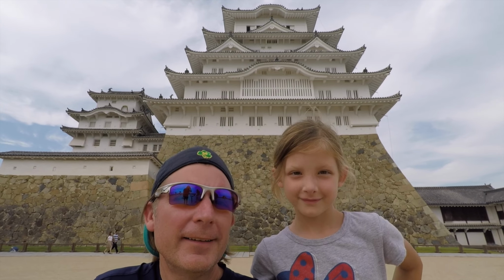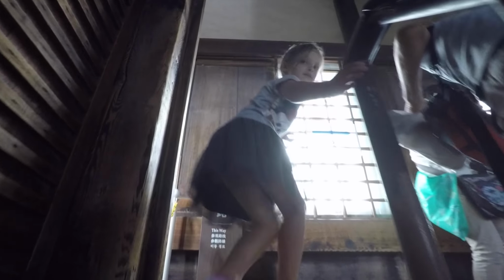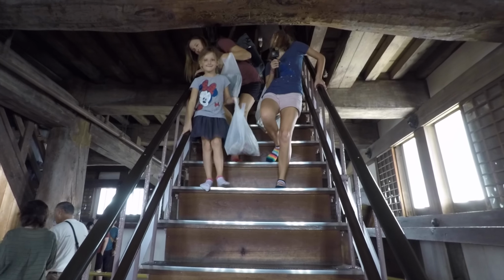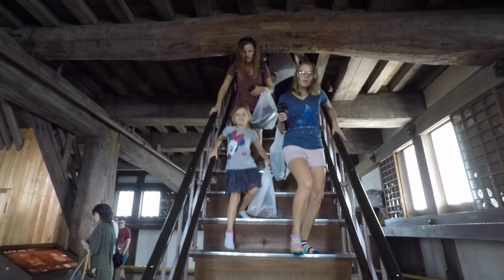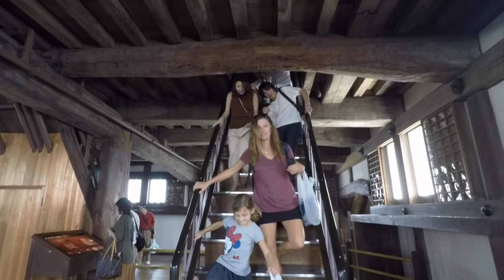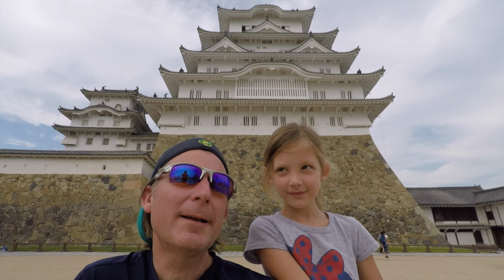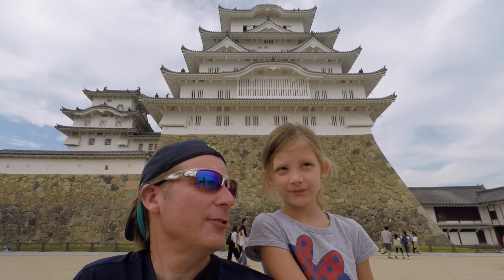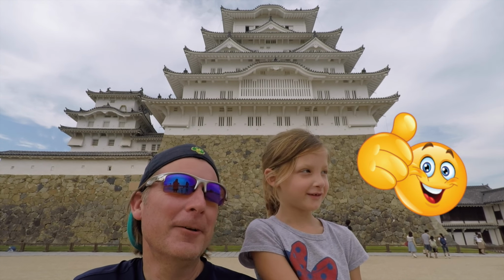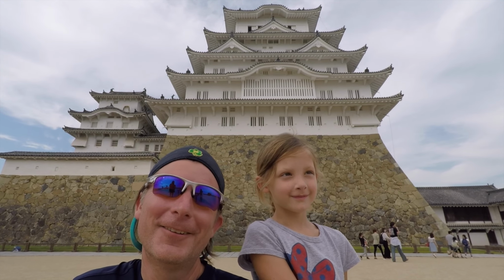So you like taking your shoes off? Tell us about the steps. They were really steep. They were really slippery, so almost every time I had to hold the railing. That's what it's there for though, right? Yeah, but they were really steep. Okay, last question. Would you recommend other kids your age go through the castle? Yeah, it was really fun. It was worth it, huh? Okay, so there you go. That's a five-year-old's perspective.